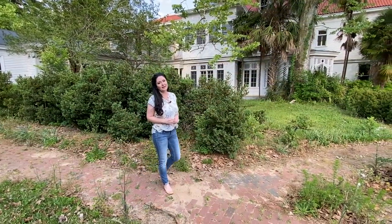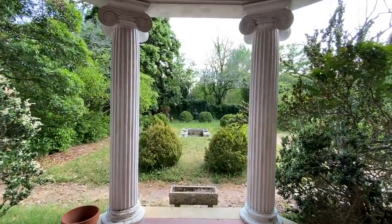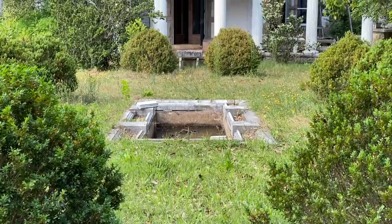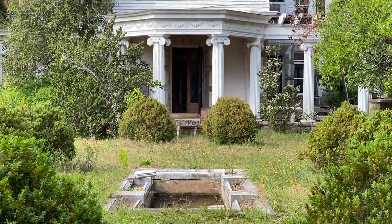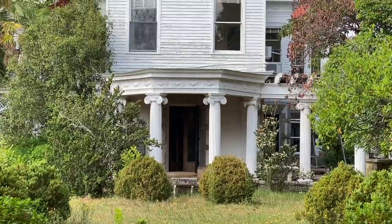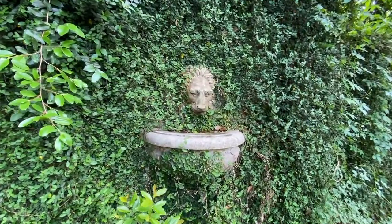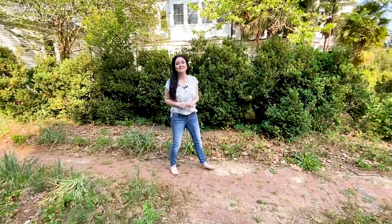Imagine these beautiful grounds return to their manicured state. I certainly can. And once they are, this incredible 3.5 acres can host amazing public and private events. I know if I was a young lady getting married today, this is where I'd want to have my wedding. So that's the end of our tour for today.